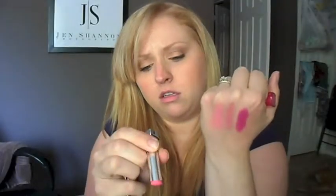The Maybelline, this one is the Color Sensational Born With It. So this one was really beautiful. Here is an example of it. It's really just this pretty rose-colored pink. And then my two favorites, of which I am actually wearing one now, are the Color Whispers. This one is called Petal Rebel. And as you can see, it's this pinky color that you can build up to quite a bright color.